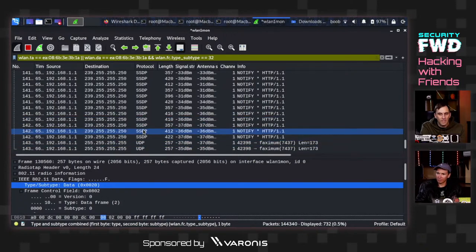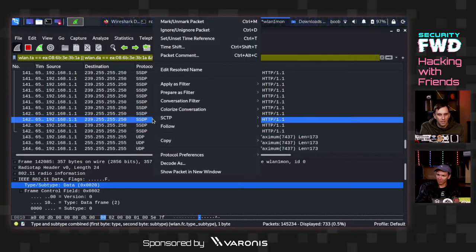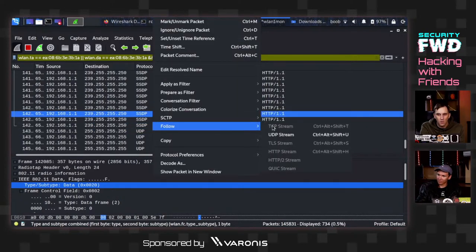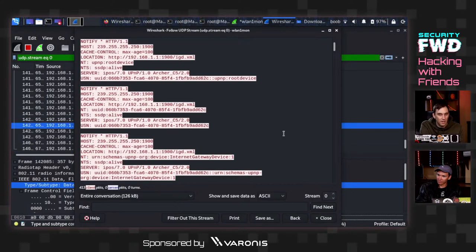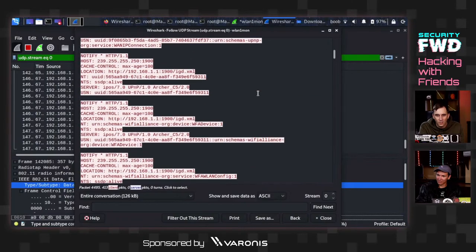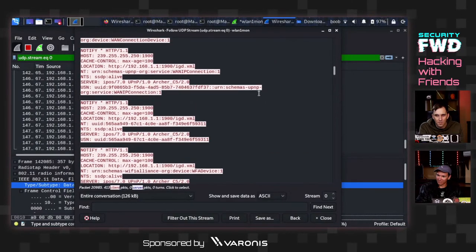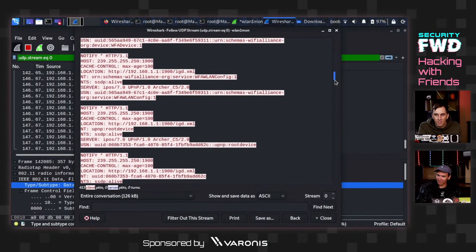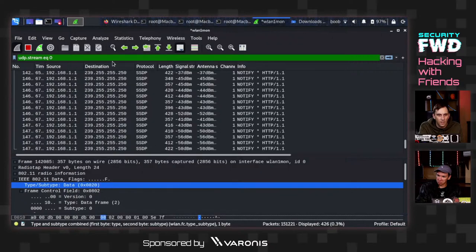We're getting some interesting stuff. If I right mouse click on this SSDP and click follow UDP stream, it'll try to piece it together and see if there's any useful information here. And in this case, there's lots of useful information because this is just plain text HTTP. We can see what's being exchanged here, Wi-Fi Alliance, schema, and so on. Nothing super interesting, but it's all in plain text. So we can just follow it and it will construct this filter as we go.